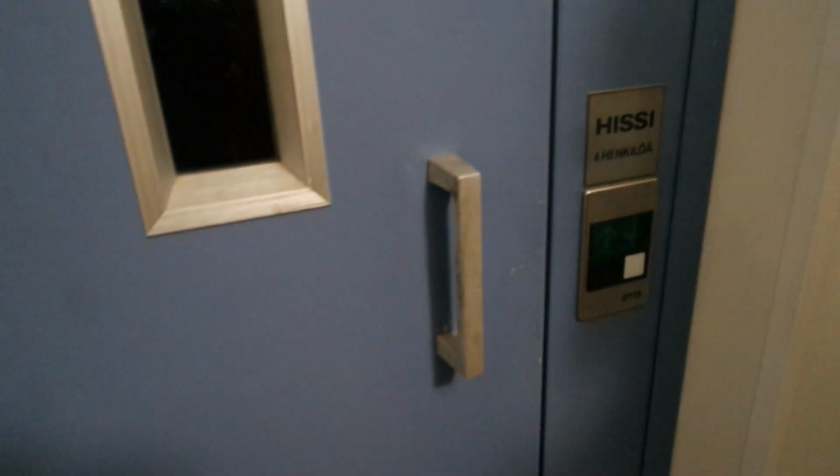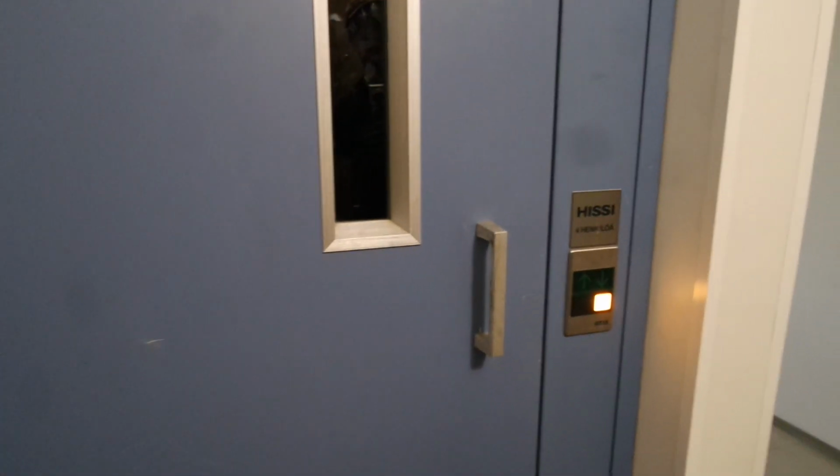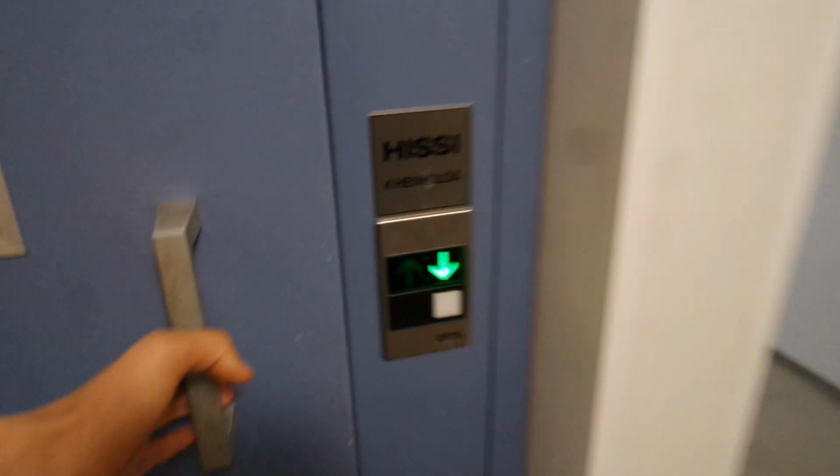This is another very nice elevator that we got into today, on the 25th of July 2023. This is Kartanonmetsäntie, Skogsvägen in Swedish.